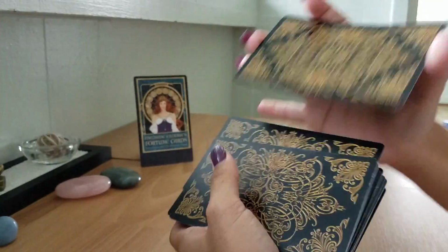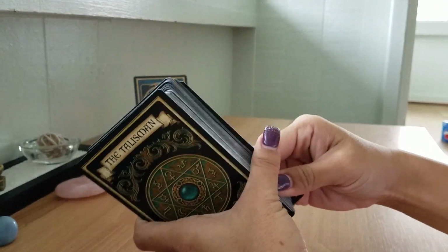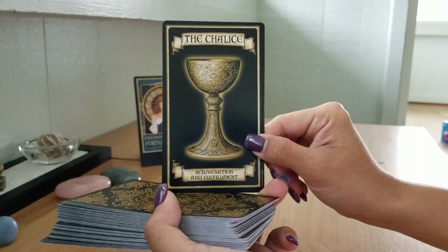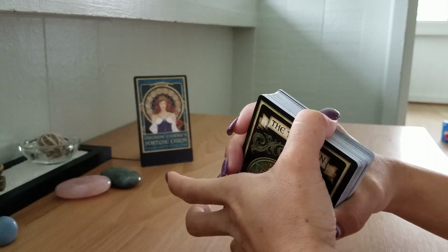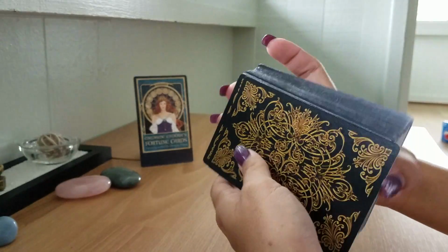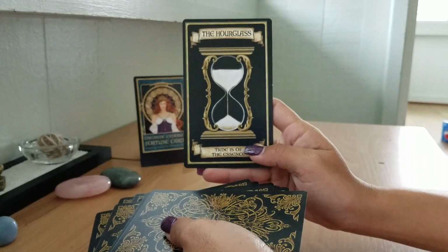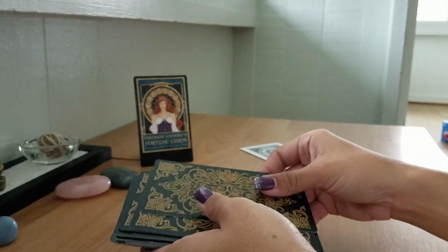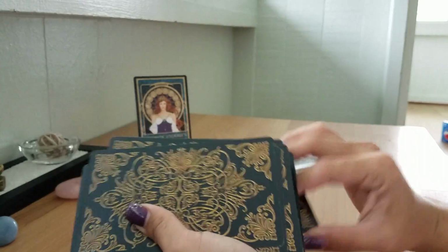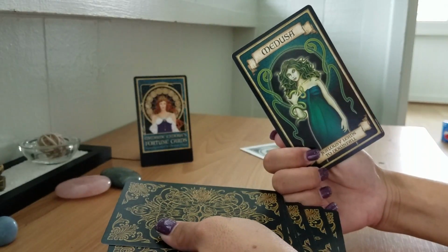But these cards are neat, I gotta say. I wanted to do the deck review and a card flip through because, chalices, rejuvenation and fulfillment, I feel like I should do stuff in the middle of not videoing for readings, so there's something I can do. It's cool though. The Hourglass, time is of the essence. The Chalice again. Medusa again.